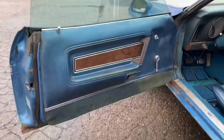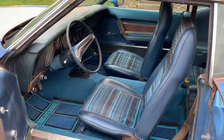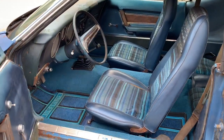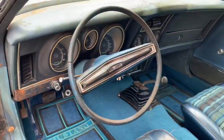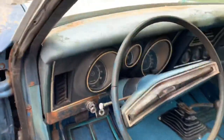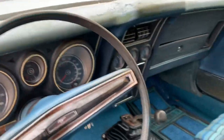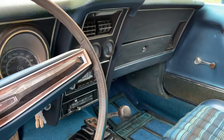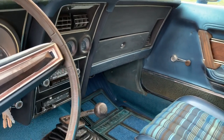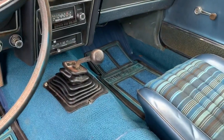Now, this is obviously not a show car, but it is a running and driving car, and it runs really strong. These Boss 351 motors seem like some of the best performance motors that Ford ever built. It's got the 8K tach. Just put some brand new carpet in it. Somebody has added AC and a rear window defroster, 4-speed.